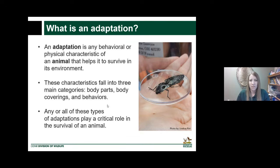So this is an eyed click beetle in the photo that I have here. Those aren't actually its eyes. Those are just body markings that make it look like eyes so that it looks more threatening to would-be predators. And then any or all of these types of adaptations play a critical role in the survival of an animal, which is partly why it would be found in one area maybe and not another, or why it has been able to thrive in one area when it's not doing as well in another area.